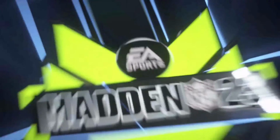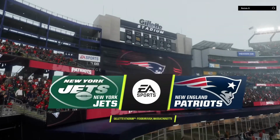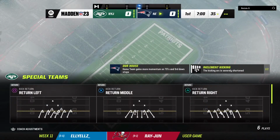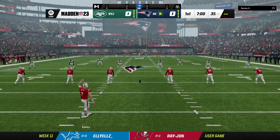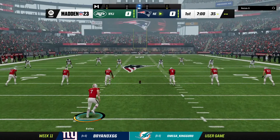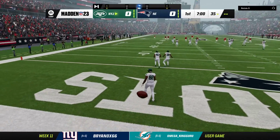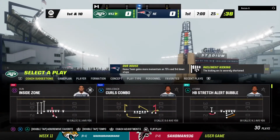EA Sports coverage of the National Football League brings us to Gillette Stadium in Foxborough, Mass. Today we've got an interesting Week 11 matchup on tap between the New York Jets and the New England Patriots. The NFL season has hit high gear, and off we go in Week 11 on EA Sports. And this will not be returnable. It's out of the back of the end zone for a touchback.